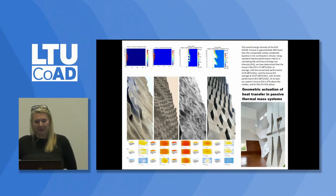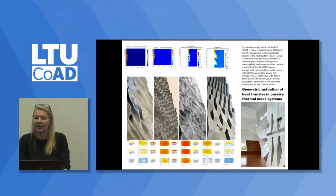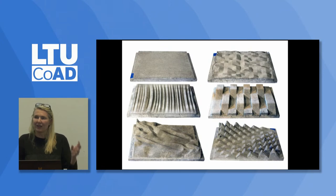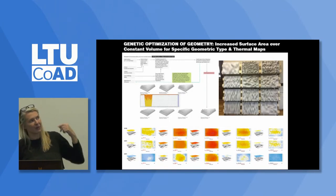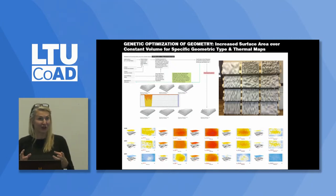So in some way, this thermal mass regime is a funded research project that looks at architecture, material science, robotics, and mechanical engineering, and believes that complex geometries can be used to improve both the aesthetic and thermodynamic performance of passive systems. So looking at how we can demechanize architecture, geometry plays a critical role in that relationship. And this was a project where we digitally modeled about 45 panels that are all the same volume, same surface area, but their geometric figuration is very different.